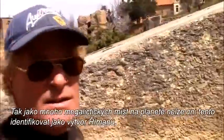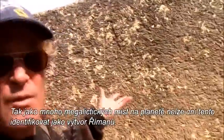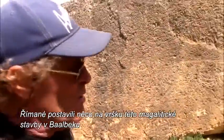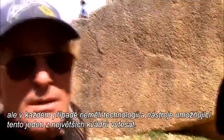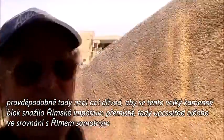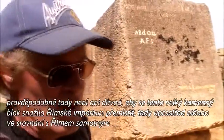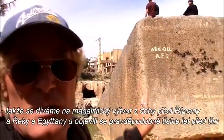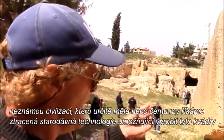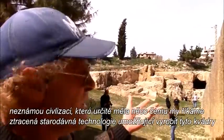Like many megalithic sites on the planet, this has been misidentified as possibly being a work of the Romans. Now, the Romans built on top of the megalithic constructions at Baalbek, but there's no way they had the technology, tools, or probably even inclination to try to quarry the largest stone that would ever have been done in the Roman Empire here, somewhat in the middle of nowhere in relation to Rome itself. So what we're looking at is a megalithic work predating the Romans, the Greeks, and the Egyptians by probably thousands of years, by an unknown civilization that clearly had some type of what we would call lost ancient high technology capability.